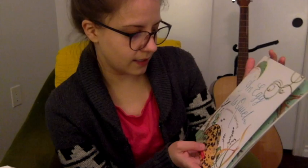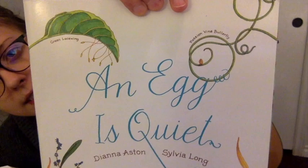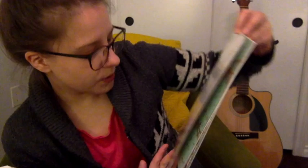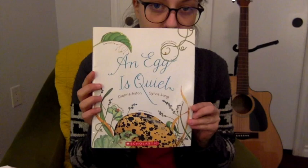One of the reasons why I love this book is because the drawings are very realistic and very detailed. These are like scientific drawings. They almost look like a photograph of what the real life version would look like. That's a scientific drawing. So I hope you enjoy the illustrations, and I hope you enjoy some of the things that we'll learn in this book. So it's called An Egg is a Quiet Place.